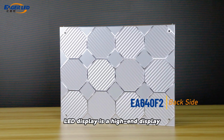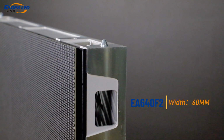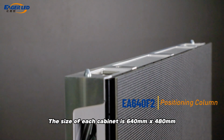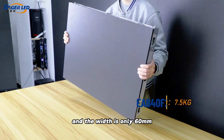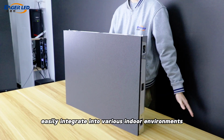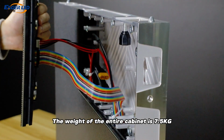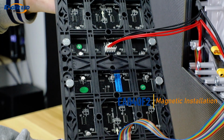EA640F2 indoor LED display is a high-end display product with excellent visual effects, designed for indoor fixed installation. The size of each cabinet is 640 mm x 480 mm, and the width is only 60 mm. The ultra-thin design allows it to easily integrate into various indoor environments. The weight of the entire cabinet is 7.5 kilograms, which is light and sturdy, easy to transport and install.